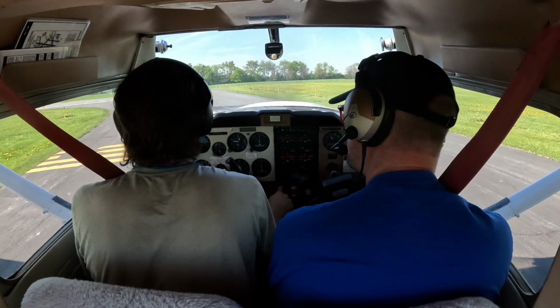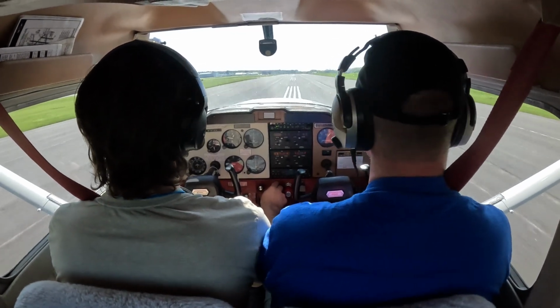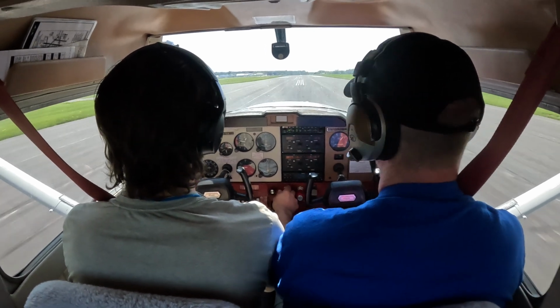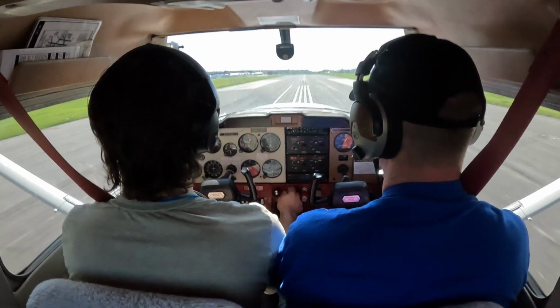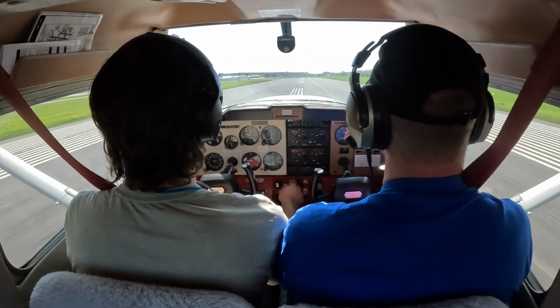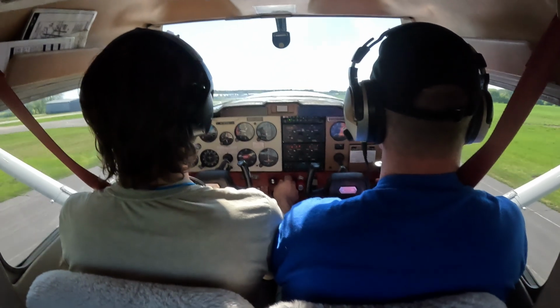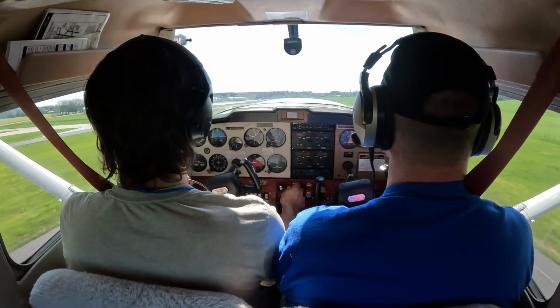Clear right. All right, airspeed's alive. Engine instruments both green. There's 50, 55. Speed up, 70.